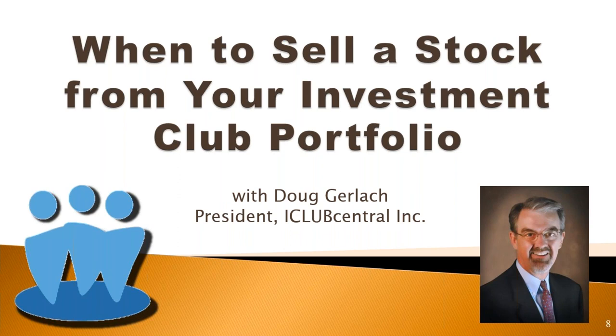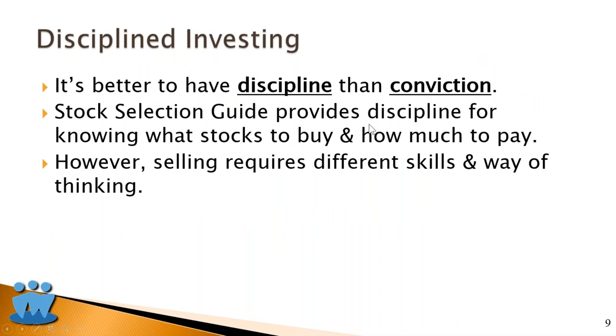But tonight we're going to focus on the portfolio management tasks that your club must undertake as it manages a portfolio of stocks and possibly other securities that you are investing in for the benefit of your investment club members. Now, all successful investing, in my view, begins with a discipline. I once heard an experienced market trader comment that it's better to have discipline than conviction.